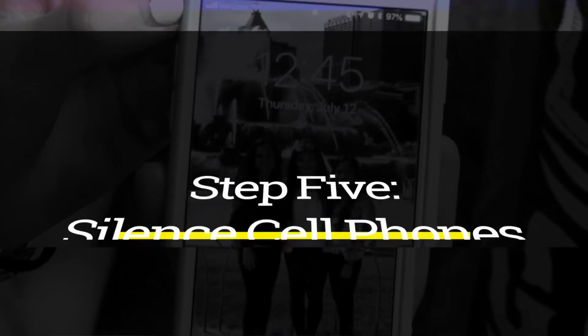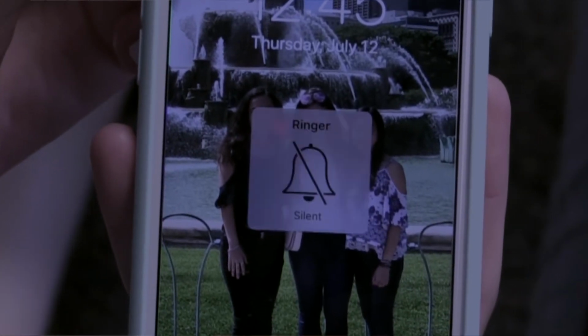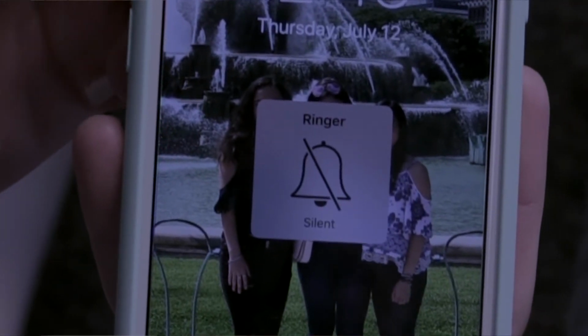Step 5. Silence cell phones and stay off of cell phones. Using your phone may increase your risk of harm and put first responders at a disadvantage. If a threat can't hear you, it can't find you. Also, if a large number of people use cell phones at the same time, it can overload the cellular network and obstruct communications for first responders.